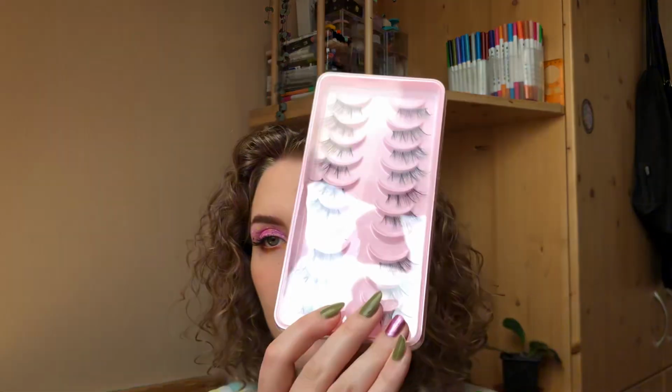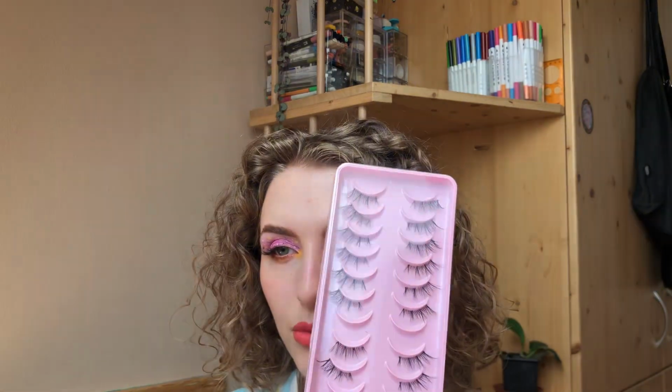Then I have these lashes. These ones are from SHEIN, and they're more like half lashes, and they just have that little bit of a flare out. It looks very, I don't know, I would say very pixie, or very cute, and it just gives you a little bit of length at the end. So I've tried these. I'm not very good at putting on lashes, so they look a little wonky and they're not completely even, but I think for the sake of this video it's gonna be okay.